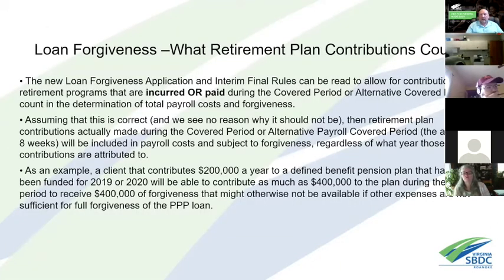So retirement plans is another cool thing that you can do. Let's say you normally fund them in December, and you say, well, I'll go ahead and fund them now, because if it's incurred or paid during this time period, you can count it as payroll expenses. So if you usually put $5,000 a year into a retirement plan in December, but you're saying, hey, I got the money now in June, I'm going to go ahead and throw it in so I can count it as part of my payroll expenses. You can do that.